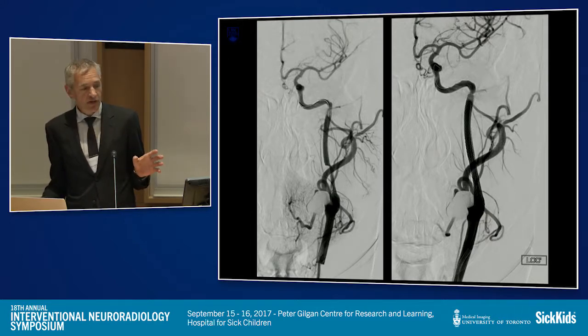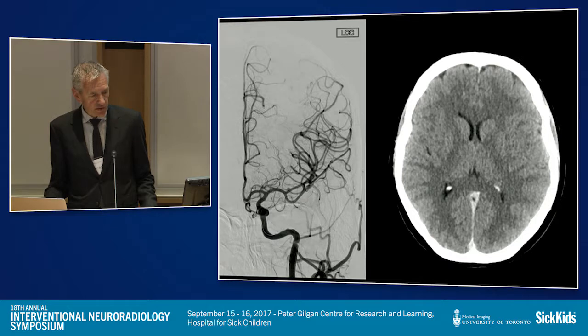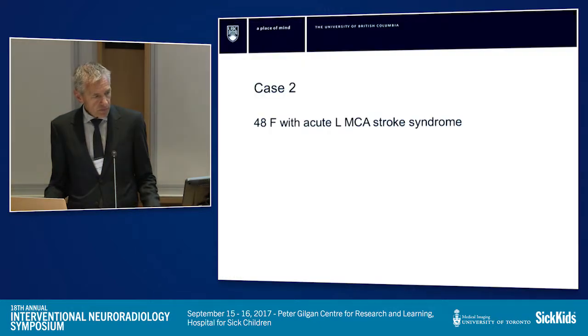That is, this was a hemodynamic insufficiency case as well, and so we managed the neck here, and the intracranial circulation looked after itself, and her perfusion was restored. So a happy ending to that one.